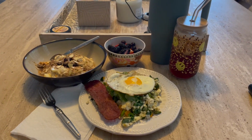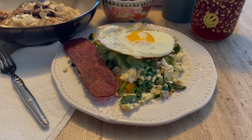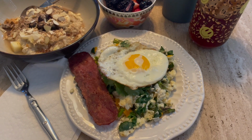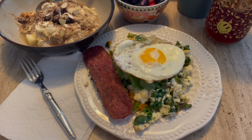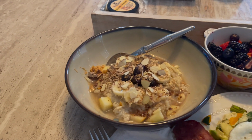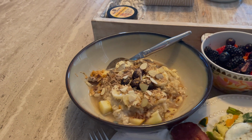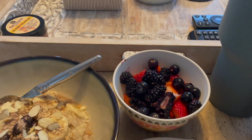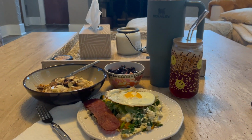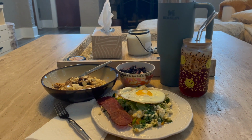Here's what we've got for breakfast. We have an egg white scramble with asparagus, bell peppers, spinach, and cilantro. We have a sunny side up egg, one piece of turkey bacon, and then we have our oats with banana, apple, blueberries, almonds, and then powdered peanut butter and powdered peanut butter chocolate. We have our bowl of fruit, and we have our iced Americano. Your girl is ready to eat.